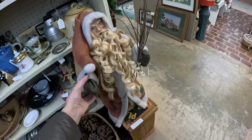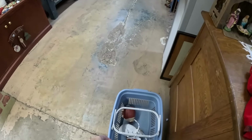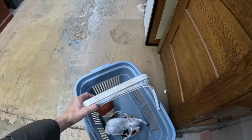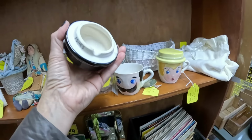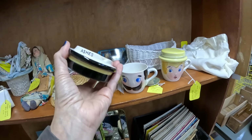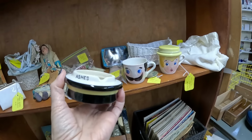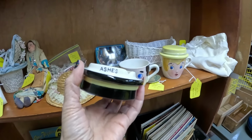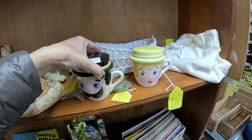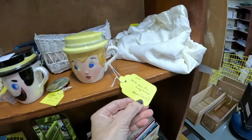$12. Oh, goodness. I told you the prices are good. All right, I need a little cart on wheels here. Maybe I'll go get a shopping cart. Oh, that's adorable. It says ashes on it. What is it? Oh, look at that. It's an ashtray. So while you drink your cup of coffee, you can have your cigarette. That's crazy. 2 pieces. And I think I saw $20.